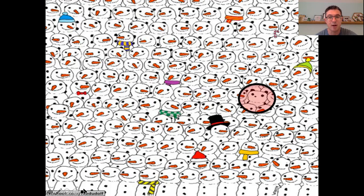Okay, so time is up and there is the panda. The interesting thing is once you have seen the panda, it's virtually impossible now to unsee it. So if I show this picture again, your eyes will be drawn straight to the panda. But there was a period of time when in fact you couldn't see it at all.